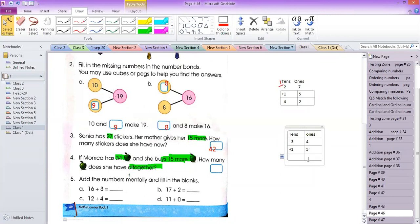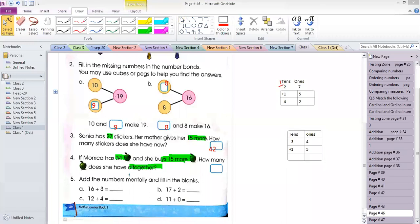Now, we will add it. Why will we add it? Because Monica has 34 apples and she buys 15 more. So 5 plus 4 is equals to? Muhammad Almas. 9. Why are you taking that much time? 5 plus 4 equals 9. Very good.